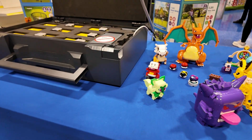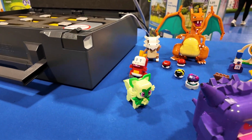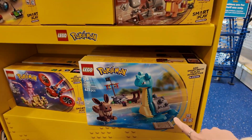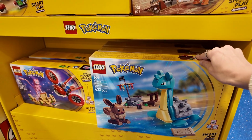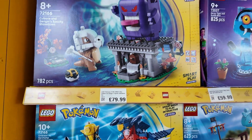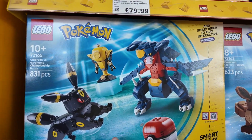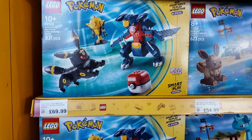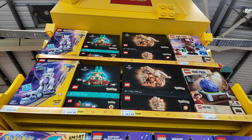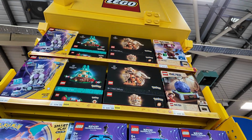Oh my god, Sprigatito is a cuteness. Didn't realise he had Sprigatito. Or Fuecoco. Look, we got the Lapras one with Eevee. We got some more of the sets. Cute. There. I didn't think they had the set in, but it's up there. I didn't see the Arcanine one that's built. I don't think they built that one.